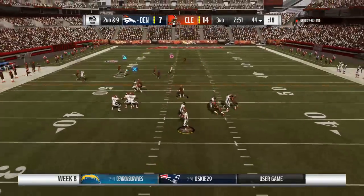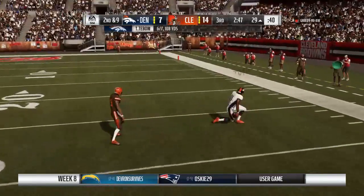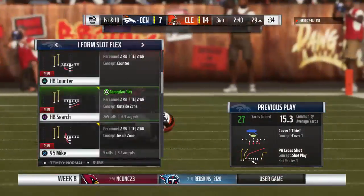Play-action fake. They'll look to throw. And he finds a man with a crossing route. And he'll go down, but not before getting this inside the 30. A very solid gain of 27.